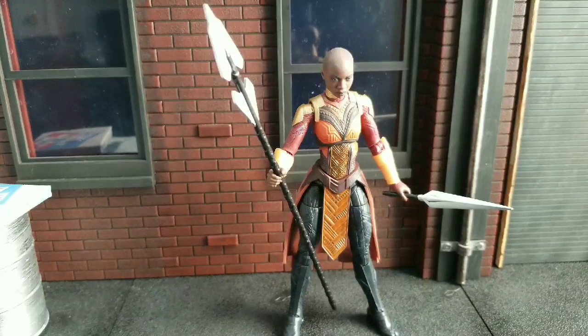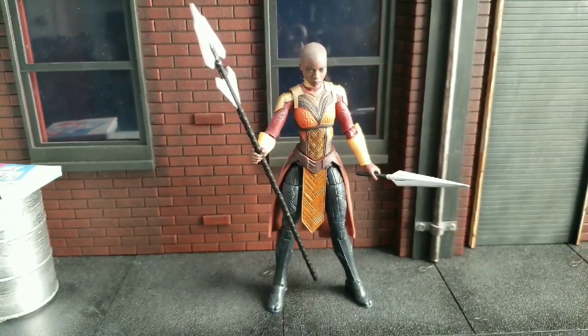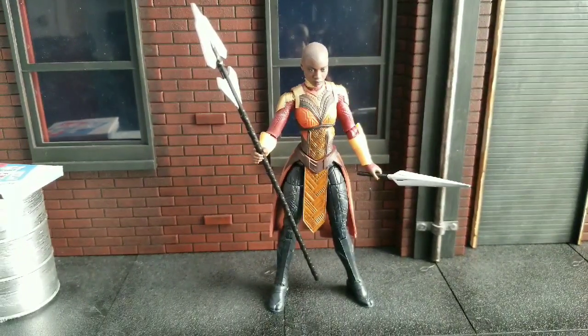Welcome to Robert Ku's top 10 Build-A-Figures of the year. Or, excuse me, I misspoke. There's only 9 Build-A-Figures, so this is my Build-A-Figures worst to best, or least favorite to favorite, because there are no bad Build-A-Figures this year. They were all good. So, we're starting with the bottom, Okoye, and if you're wondering why, you probably know.